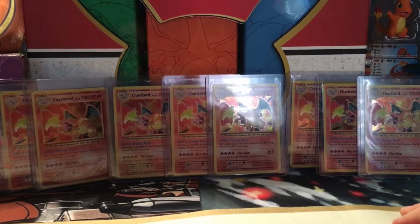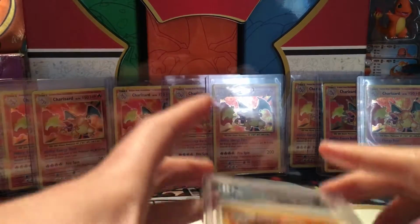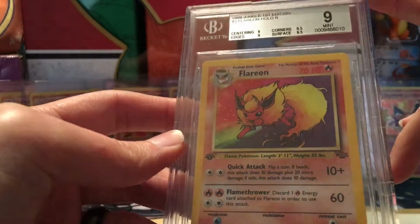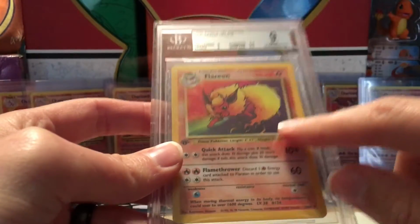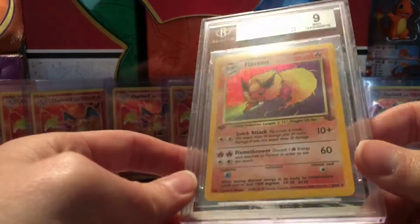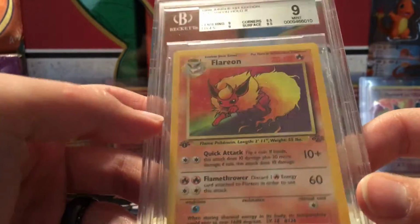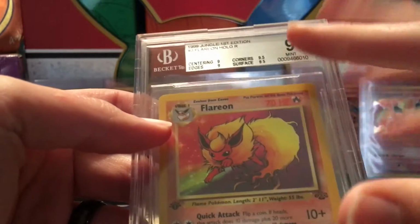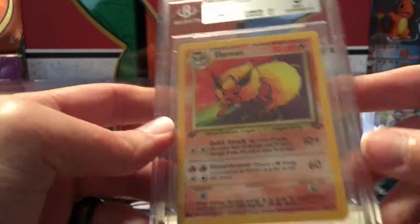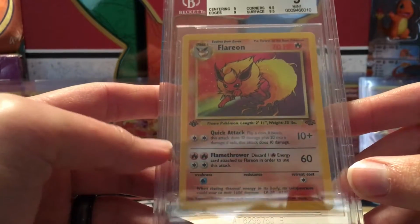So let's go ahead. We'll start off with some of the older Wizards of the Coast things that I have. I picked up another Flareon from Jungle, and this is a first edition one. This was actually one that my friend pulled from the box. This is the other one that we pulled. And as you can see, it came out as a Mint 9. It had still pretty strong grades, like two 9.5s, one on the corners, one on the surface. The centering only pulled a 9 because it's off from left to right, I guess.